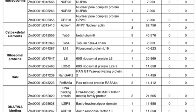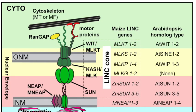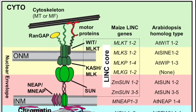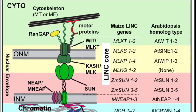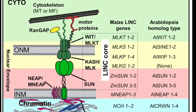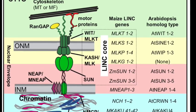And then the other big breakthrough for this paper was working with the Oxford Brookes University group, Katja Graumann, Joe McKenna, and Francis Tolmie. Once we found a bunch of candidates, either informatically or by pull down in the co-IP, we then started making constructs with fluorescent proteins to put them back into plant cells and ask, do they go to the envelope? And if they do, do they show signs of interaction with SUN, at least for the KASH proteins? So that's kind of what the paper did.